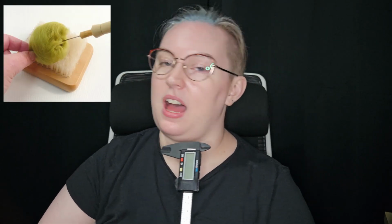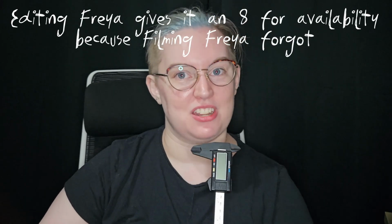Felting. Now, I'm going to separate this into needle felting and wet felting, because both are used for different purposes. So, needle felting, I would say, when it comes to ease of doing it, it's an 8. The actual movement, not that bad, as long as you don't go in wonky. You can get most of the stuff that you need. As long as you've got a felting needle, you can sort the rest of the stuff yourself, mostly. It's not a big high barrier to entry.